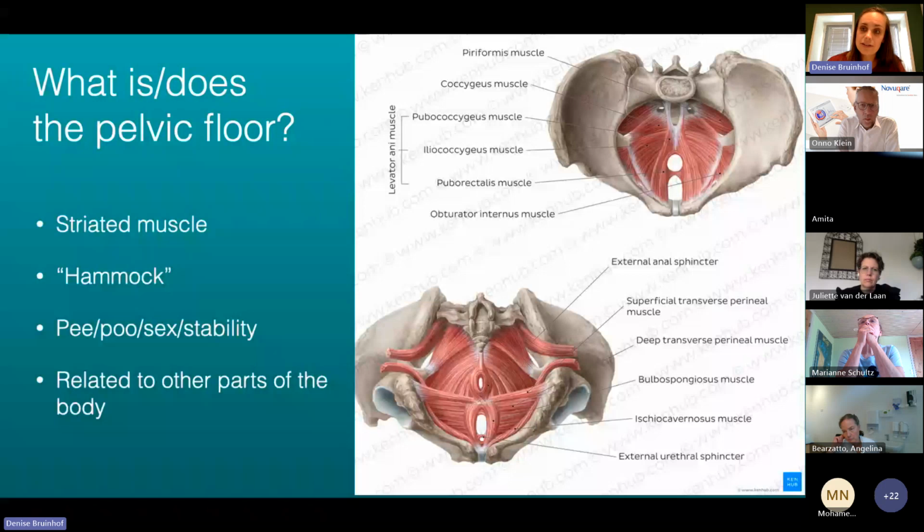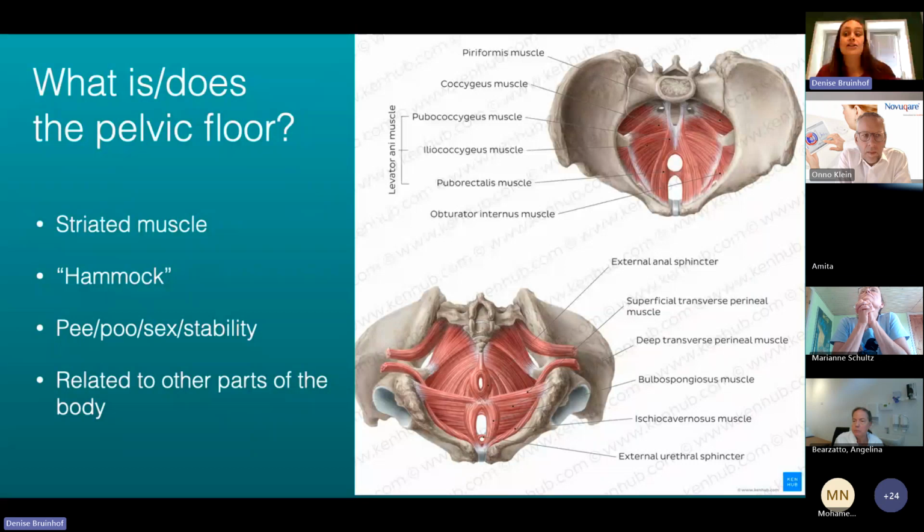It has quite some functions, not just chilling in it. It supports the organs, so the bladder, the uterus, the bowel, and of course, in men, the prostate. It also has a very important function for keeping poo and pee off the floor and letting it go whenever you're on the toilet. Also, it has a great influence in sex. It contracts while you're having an orgasm. It will make sure there can be an erection, and whether there's enough lubrication in women. On top of that, it also has a role in stability of the pelvis and the lower back.